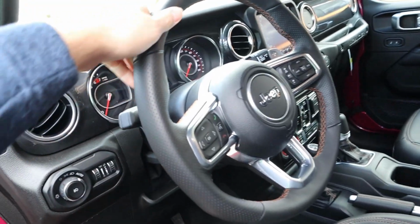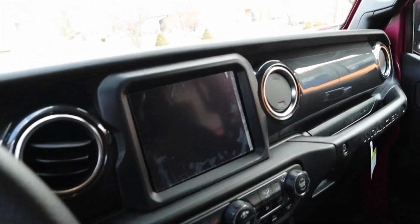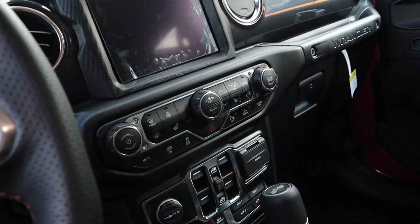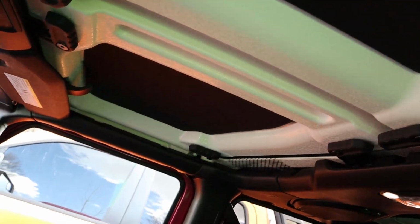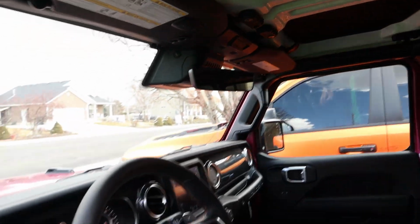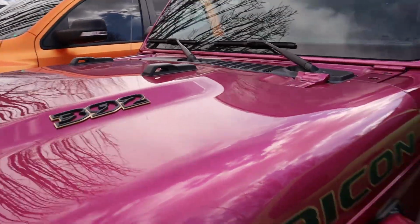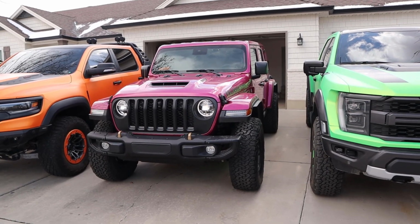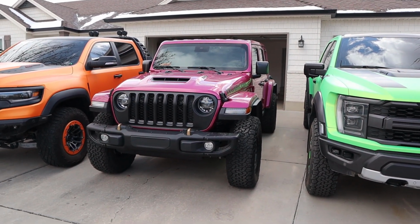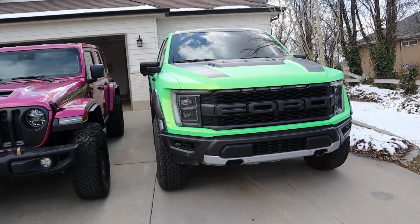So you've got the upgraded seats. You can see the really nice steering wheel, and then the center stack, and then the little infotainment system, heated seats, no cooled seats though, and all that. I did get the top insulation. This is finished in Tuscadero pink, if you guys are wondering what the color is called. And the price of this vehicle, $86,000 for the sticker price. So this is actually about $4,000 more than the Raptor. Take that in for a second.